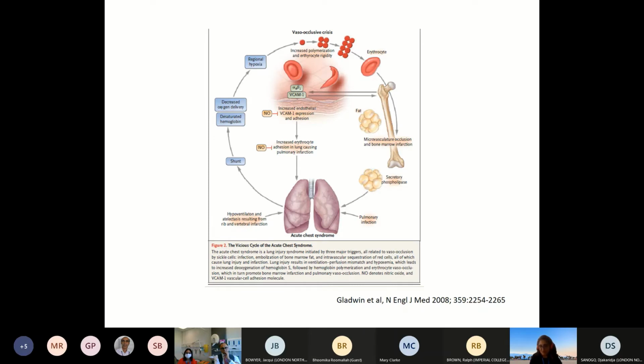So that's why I just emphasise it's really important that if you have a sickle patient in the hospital, because I know out of hours it's usually the on-call medics who will see the patient first, if you have a sickle patient, just contact the haematologist just to run things by them.